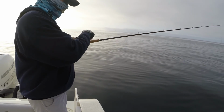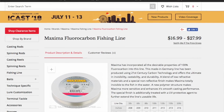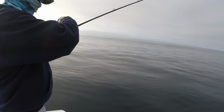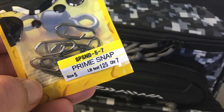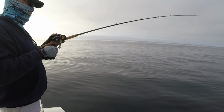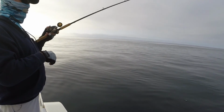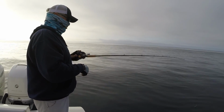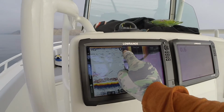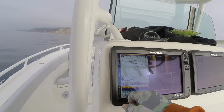65 pound test Maxima braid, and then what we're doing is a top shot of 30 pound test Maxima fluorocarbon, and I have that Spro Prime Snap put on the end of the line so I don't have to retie every time we blow through a bait, one of the BassTrix baits, and we could just swap out tubes real quick or jig heads. Makes it really easy. But we're gonna start fishing around here on top of these little high spots out here. We're getting fish up here in the top part of the water column, and there's definitely some stuff down here. So let's see if we catch a few fish and show you guys what's going on out here.